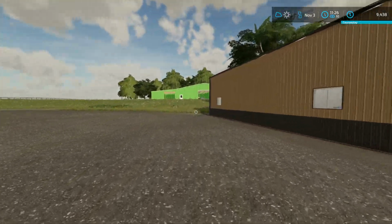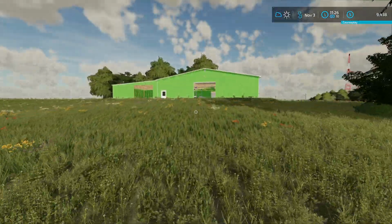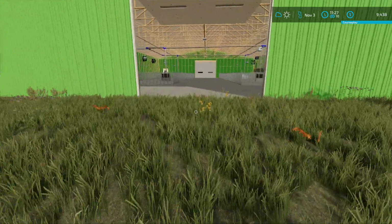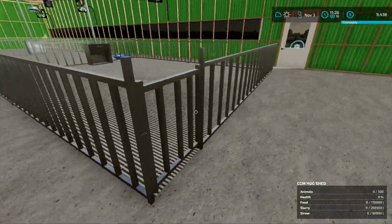Oh yeah, the pig barn. So we're going to take you up here. Our contractors did leave the door open. I don't think they meant to do that, but that's okay. We'll go in there and we'll close it. So here's the pig barn. Yep, it's big. I mean, it's big.